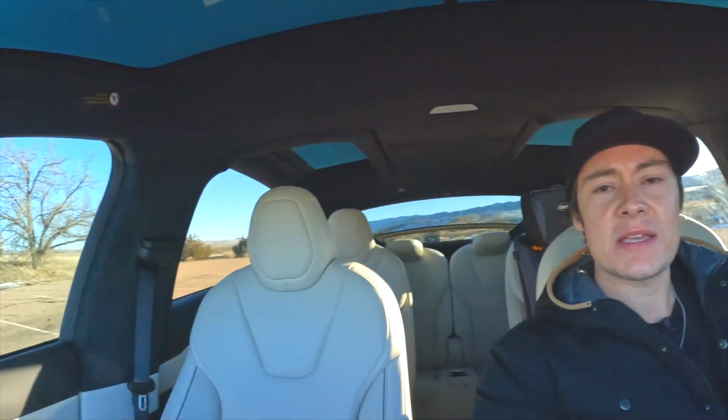Granted, all the Teslas are easy to use. The 3, the Y, the S, the X, I've owned them all. All of them are very easy to use, but this one's probably the most comfortable. You've got the biggest cabin space here. As you can see, it's the widest of all of them compared to the Y, I guess would be the closest comparison. Maybe the S is probably wider than the Y, actually. But it's just a comfortable car.